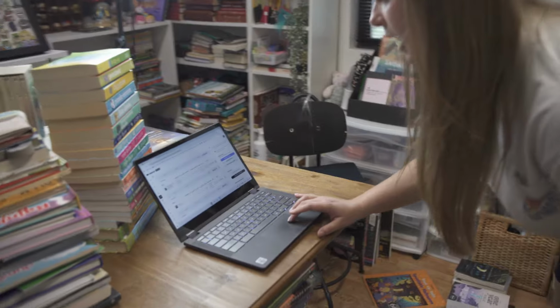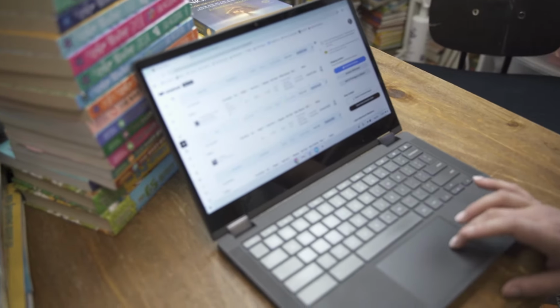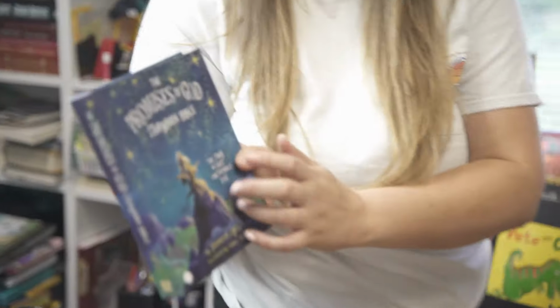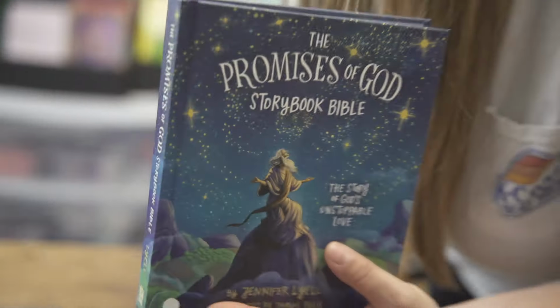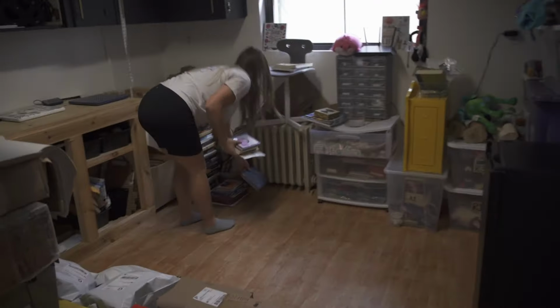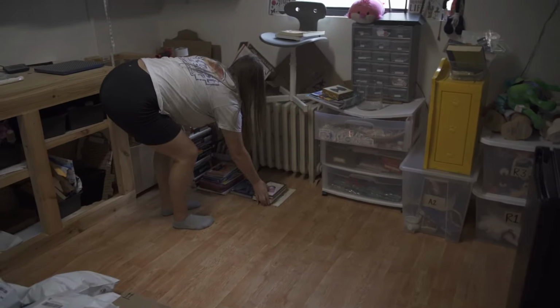All right, our next buyer actually bought something just from the Buy It Now, which is over here. So let me go ahead and grab that. It is this gorgeous Promises of God storybook Bible. And while I'm going to minimize my steps, I'm going to grab my next order, which is Brittany B.S. Lee's, and take those over there. So then that is our second bundle and our third bundle.